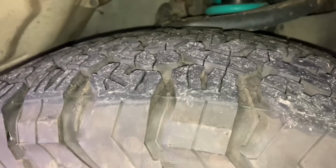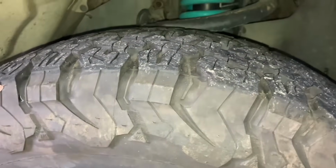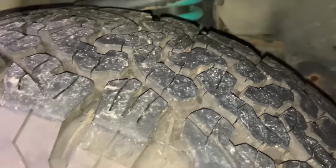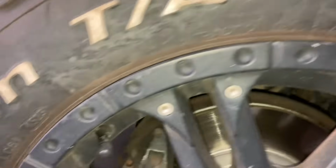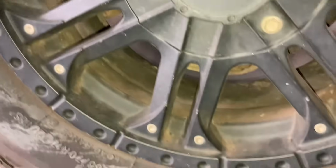Drizzly, rain, enough to wet the road, and then it goes away, comes and goes. No puddles, no washing off the road. But these things, I don't know. I'm going to say a couple thousand Ks they've done. They're like new, the rubber's good, it's nice and deep, right? There's plenty of rubber there. I'll just put the finger in there, you know, there's plenty of rubber. Let's have a look at the year so there's no arguments. There you go. 15th week of 2023, so they're about a year old.